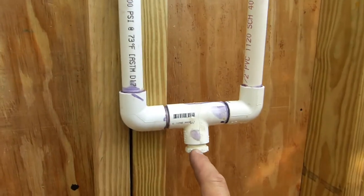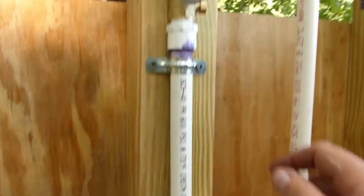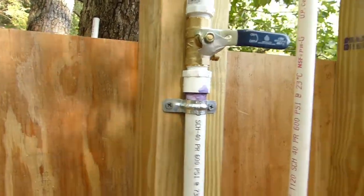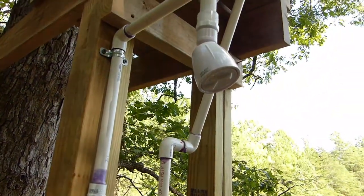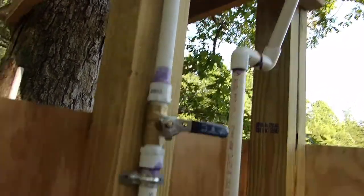I put this in as a clean out so that when it comes winter time, I can drain all the water out of this, and then just a ball valve to turn on the shower, and a simple little $3 shower head right there. So now we're gonna get the water and test her out.